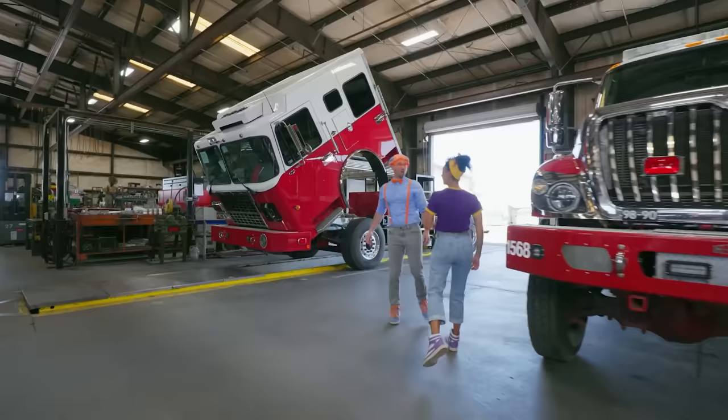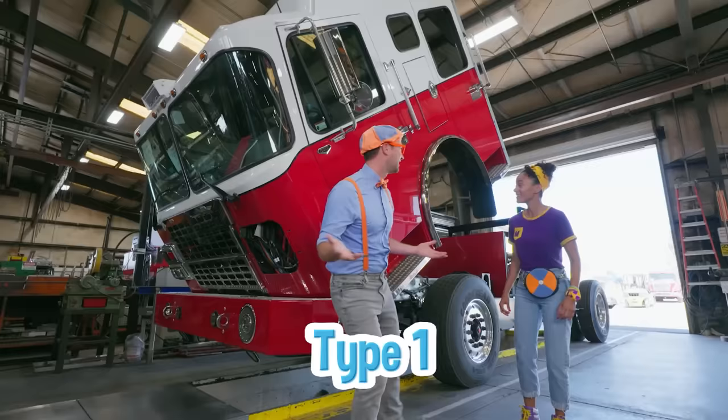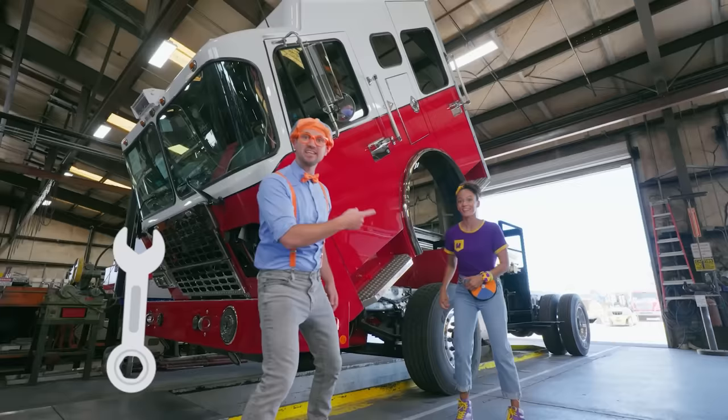Whoa, this looks like the Type 1 fire truck. Yeah, and it's tilted over because they must be working on it. Oh, yeah, and do you see? There's not even the body attached to this fire truck. Yeah, come look. Whoa.